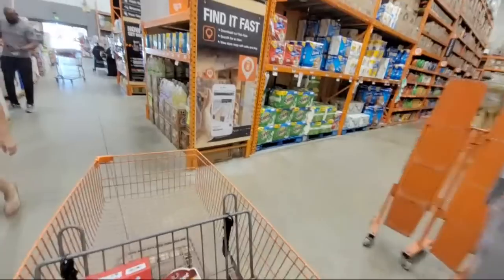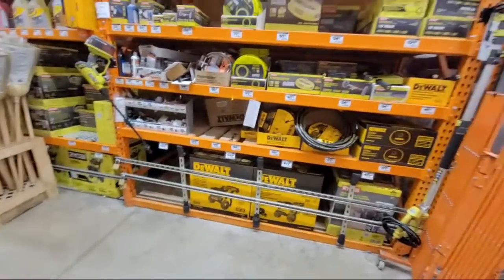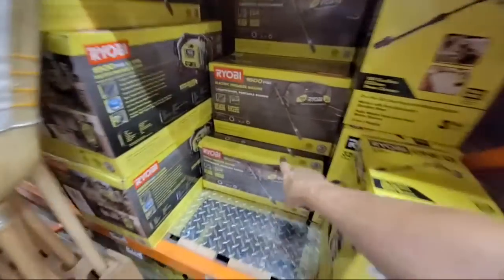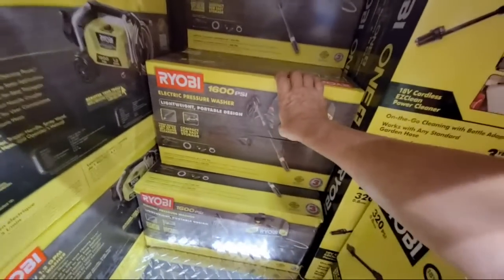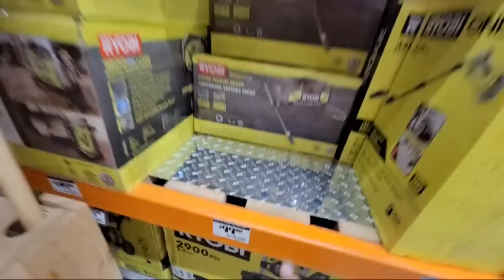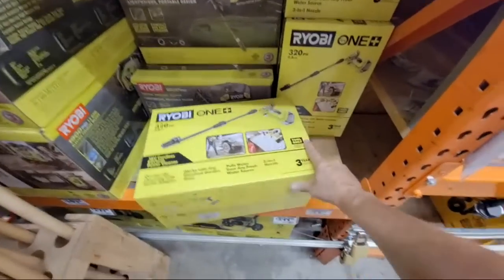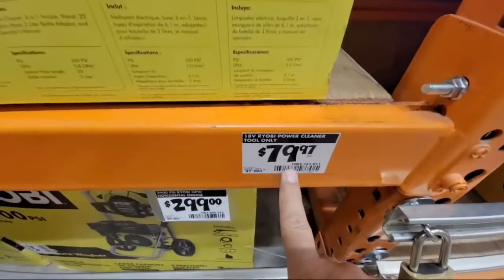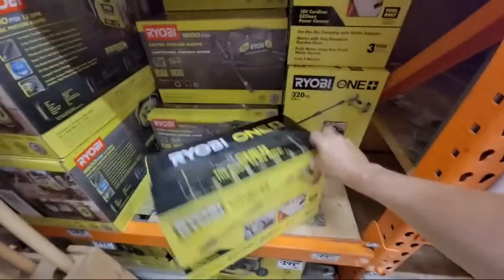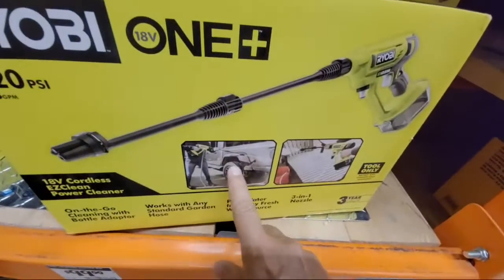So we're working our way over to the washers here. See, they have the small one. Yeah, so this is the one I bought a few months ago. This is the one I've been using to wash the cars with the foam cannons, 1600 psi. It's still $99. All right, so they have not dropped the price of that one. We still have this guy, the 320 psi is $79, but this one's okay. It's just not like the best thing in the world. It's really only, in my opinion, I can't get this thing to move here. It's really only meant for washing cars.